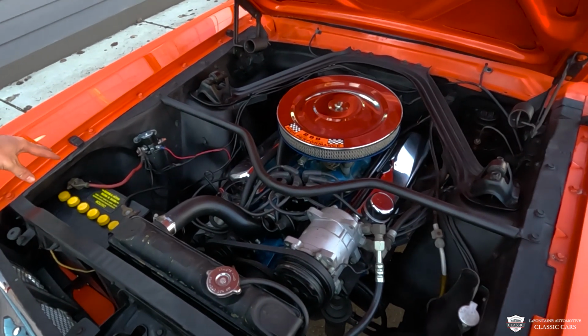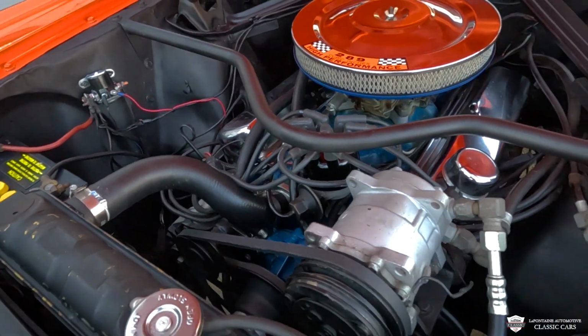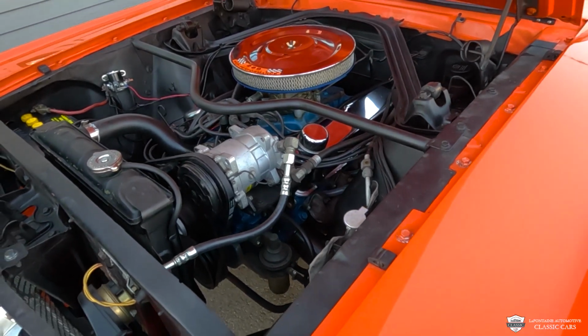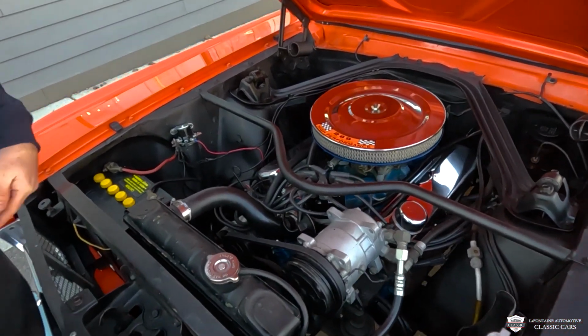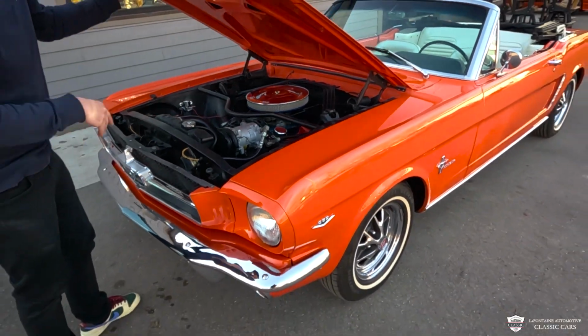I like the battery topper over here, keeping the classic look. Pretty valve covers and air cleaner. This is very presentable. Looks like new plug wires, distributor cap looks new, hoses, clamps, heck, even the belts. The list goes on.